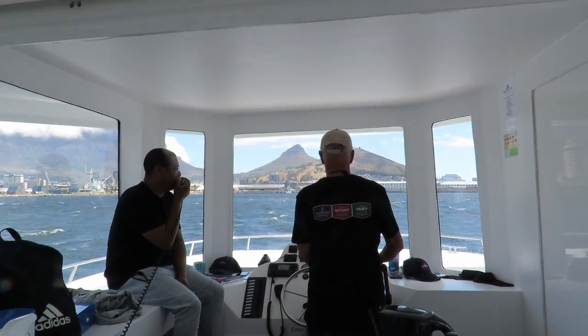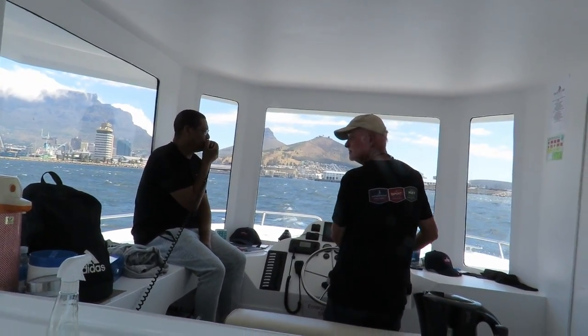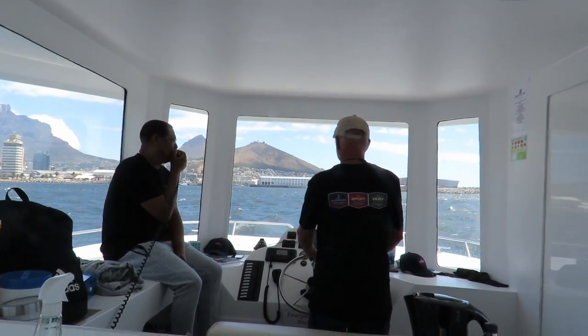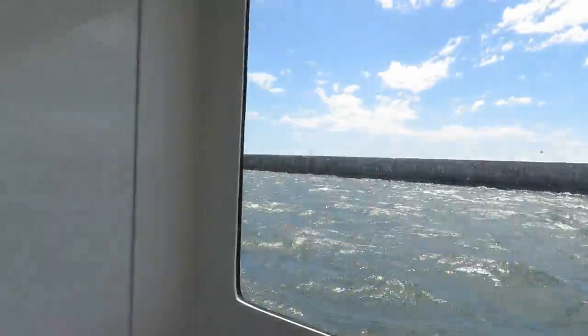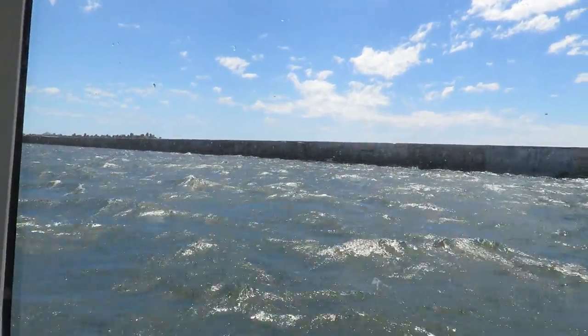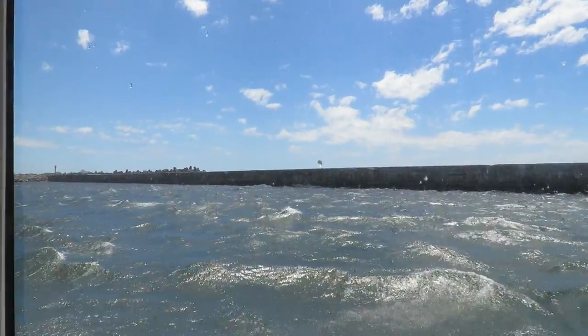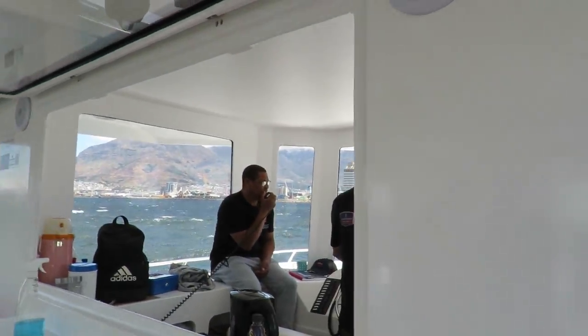The long wall you see over here is called the breakwater wall of Cape Town. The wall is 15 meters wide, 1 kilometer long and 18 meters deep. This wall was built during the Second World War by Italian prisoners. The northwestern breakwater wall protects the harbor. You guys just saw on the other side what the weather conditions were. As you can see with the southeaster, it actually protects from either side.